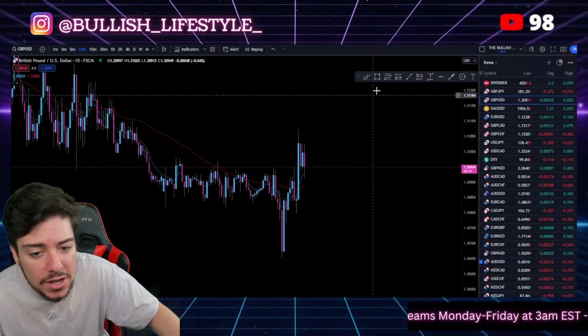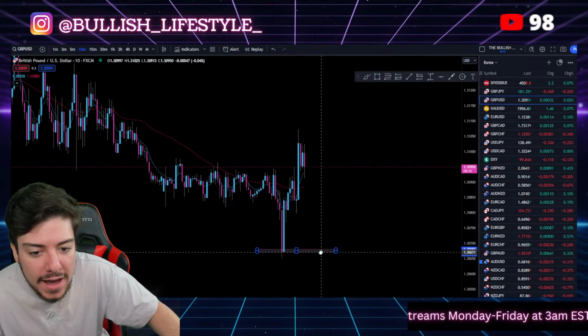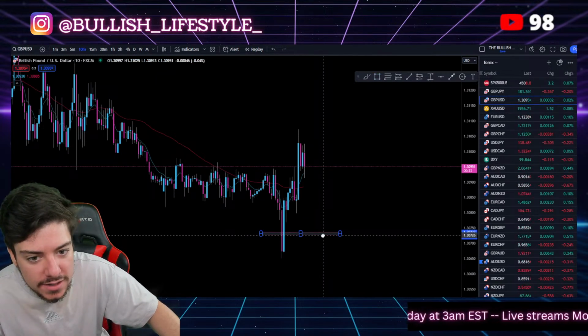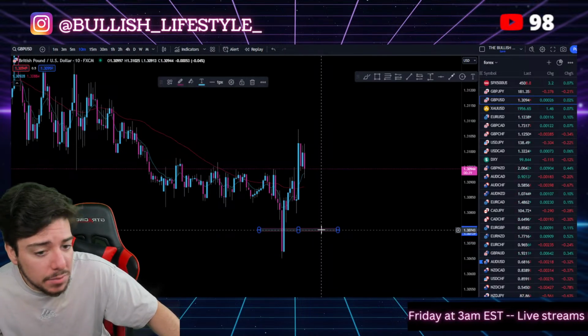Where do I want a stop loss? I want the stop loss halfway to this resistance down here, right? Halfway. So not here, but halfway of this, okay? It looks a little bit big, but that's where I want the stop loss if you guys are going to take a stop loss, okay?